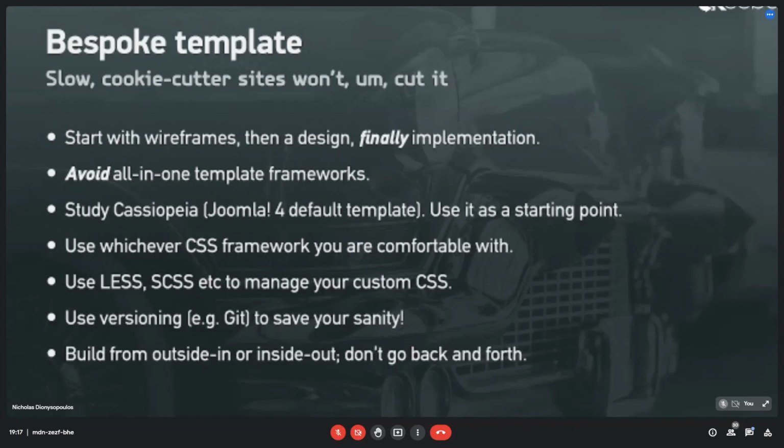How would you start making a bespoke template? You start by not touching your computer at all. You start by doing some wireframes to see how the pages will be laid out, how the information will be laid out on the pages, what kind of information you need. Then you create a design around those wireframes. And finally, you start touching your keyboard and doing all the code stuff. If you start the opposite way, your implementation will drive the design, which will drive how you put content on the site. And this site will not be as usable for the visitors.